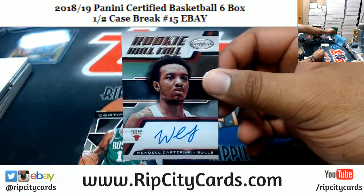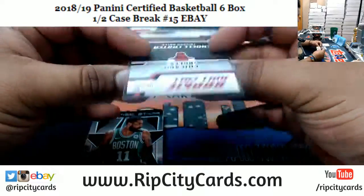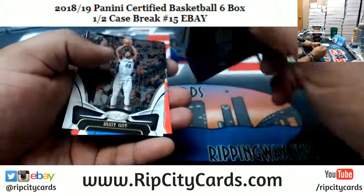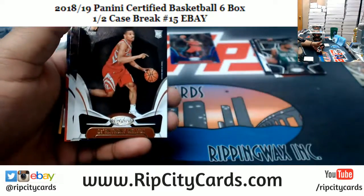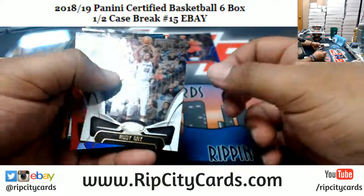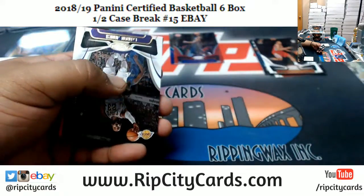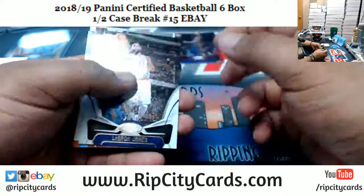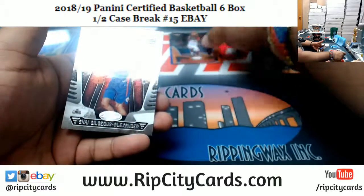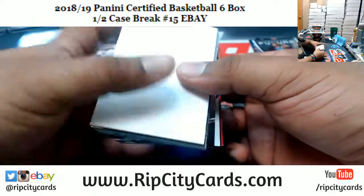Wendell Carter Jr., Bulls rookie autograph. That's a nice one right there. Very nice. On-card autograph. Nice. We got D'Anthony Melton of the Suns. Rookie card there. Luke Kennard, 299 Pistons. Chris Paul, 299 Rockets. All right, what do we have here?